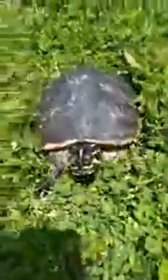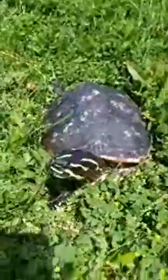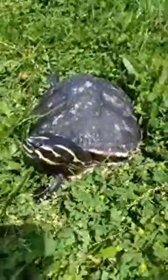And as you can see, we are outside with one of our special ambassador animals. We have our Florida River Cooter, Maggie. And Maggie's getting a little sun today. So this is enrichment that we do with our turtles. So it's not only fun for them to explore a new environment, kind of feel the grass between their toes, but it's also really important that they get some.